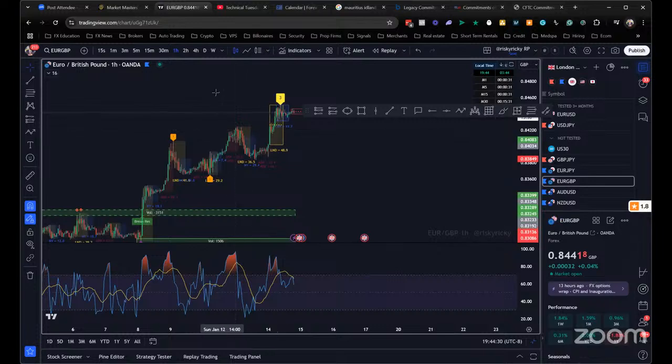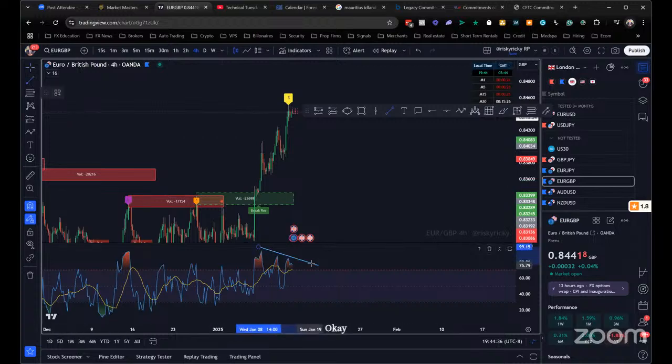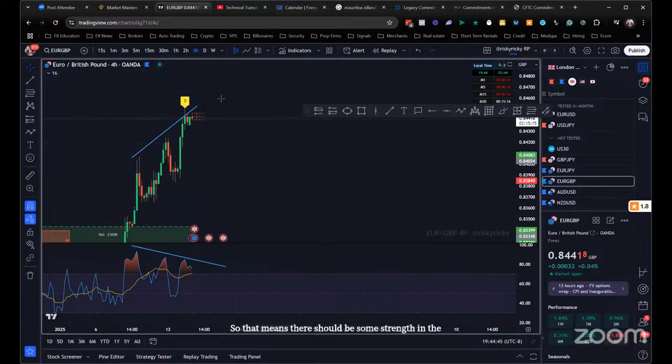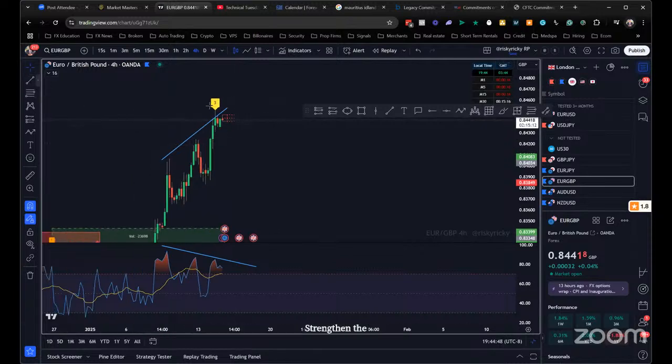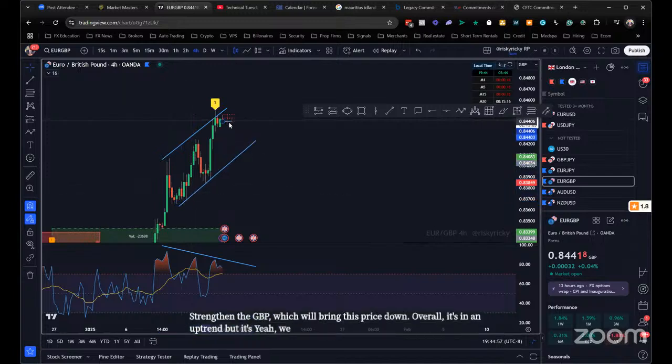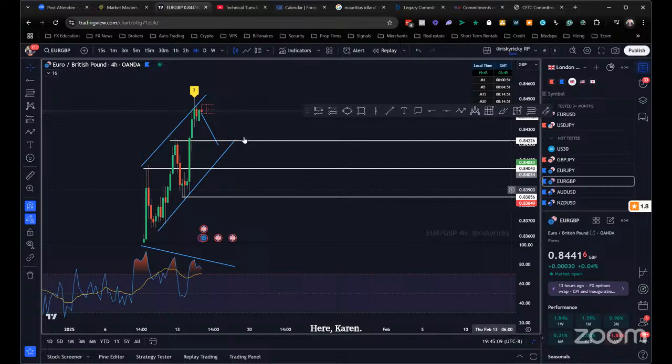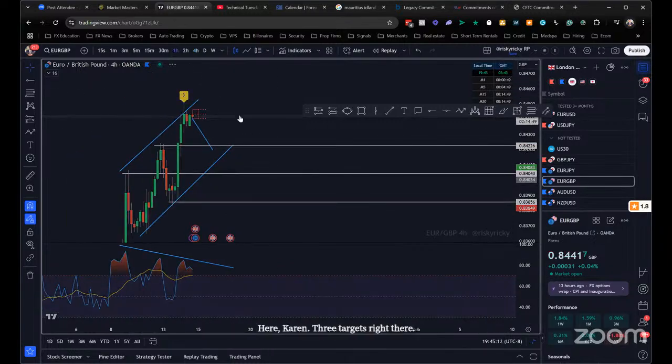We may notice some divergence here. We go to the 4 hour. Okay, so Euro GBP has some divergence. This is showing highs like that. So that means there should be some strength in the GBP, which will bring this price down. Overall, it's in an uptrend, but we may notice that drop coming down and aim for targets here, here, here. Three targets right there. So Euro GBP looks pretty good so far.